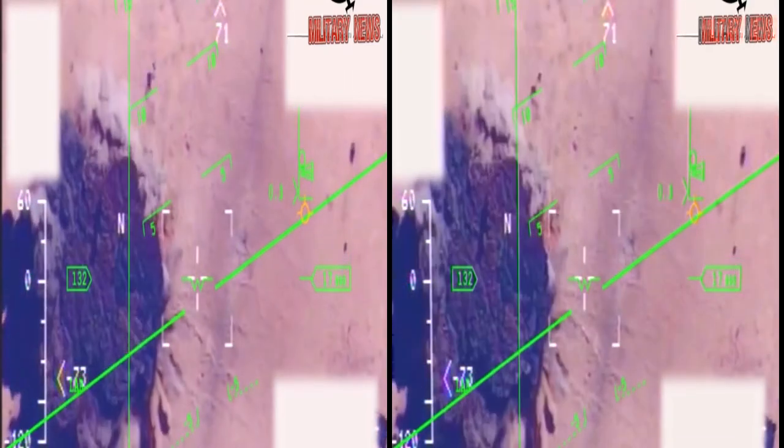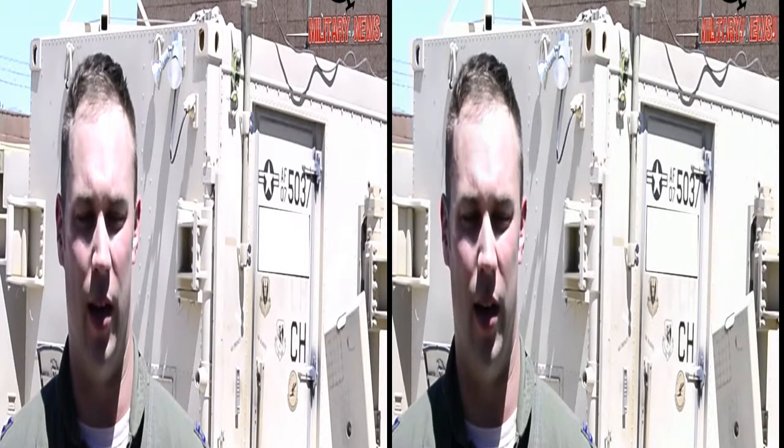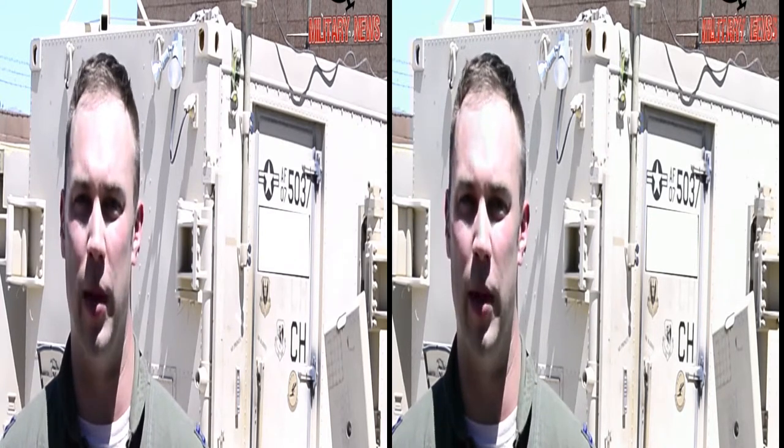poor visibility conditions. There's definitely times I wish I had the GBU-38 in combat prior to this. Reasons where we just can't guarantee a laser weapon's going to be there, and we've been restricted because of that.